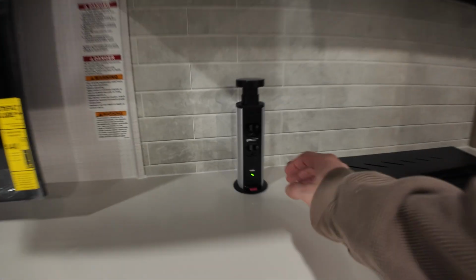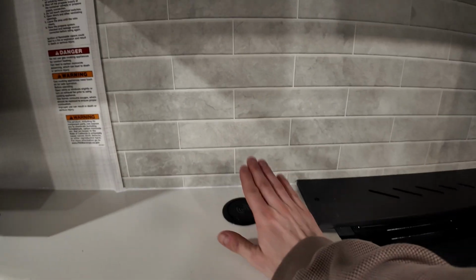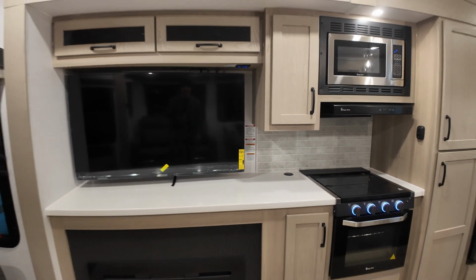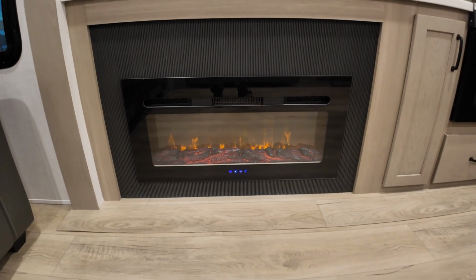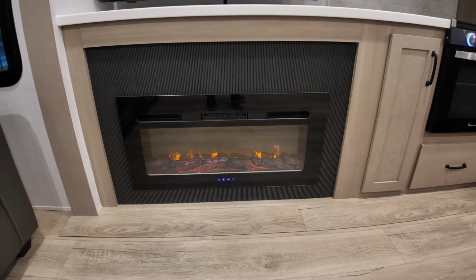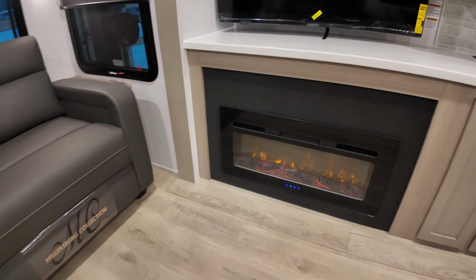See over here you got the power tower. This thing will actually hide right away if you want it to. And then to the left of that, entertainment area. You got a 50-inch TV. Right below that we have an electric fireplace. Kicks out a lot of heat, keeps you nice and cozy.